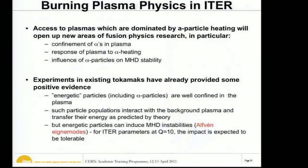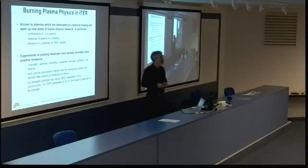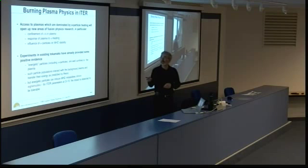Let me say something very briefly about burning plasma physics. When we talk about burning plasma physics, we mean the plasma physics associated specifically with having a DT plasma, having the alpha particles produced by a DT plasma. There's a number of areas of research that this opens up. Firstly is the question of do you confine the alphas in the plasma, which is an important question. The simple answer is yes, we're pretty certain you do. There's the response of the plasma to the alpha heating itself, because this will become the dominant form of heating. We'll no longer be using the external heating systems dominantly, we'll be using the alpha particles.